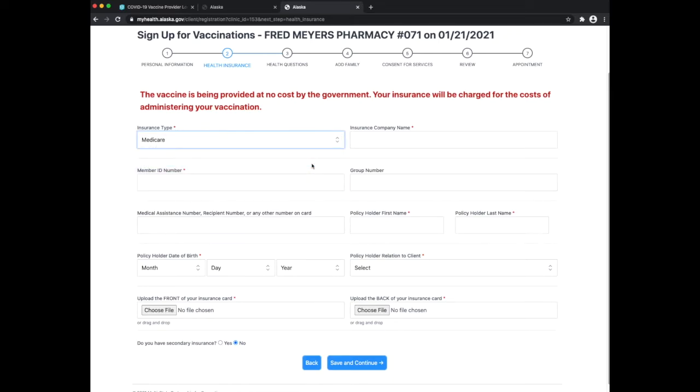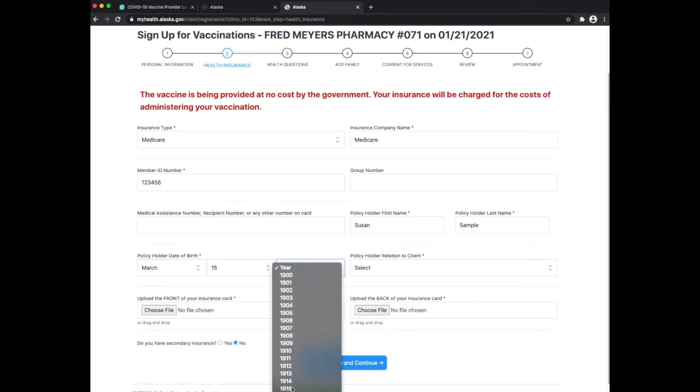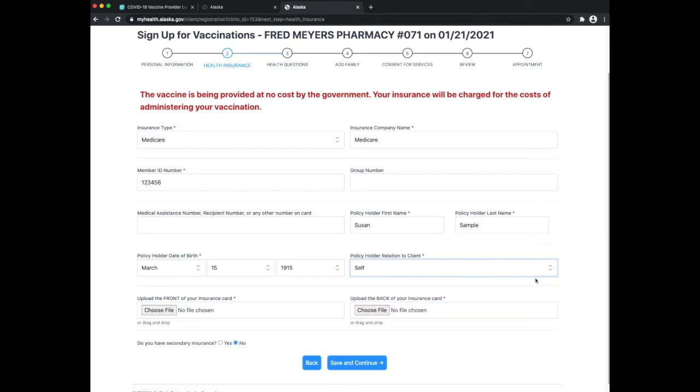If you click the Medicare drop-down, you can put in your insurance company information, your ID number, and remember that everything with the red asterisk is required. Your date of birth. I'm just putting in some random information here, but make sure that it matches your information on the insurance card, and whether this is your own insurance, that of a spouse, or other.